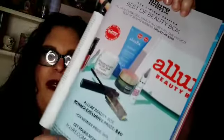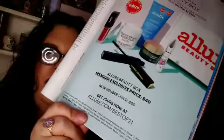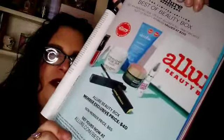All right. It says the limited edition Best of Beauty Box. Get an amazing deal on all six of Allure's all-time favorite Best of Beauty winners, valued at $210. It's the Allure Beauty Box, for members exclusive the price is $40, and for non-members the price is $64 or $65, and you can get yours now at Allure.com/bestof21. I can't even talk. And I'll show you, it's like the best of that they've picked. So that's something you may want to look into. Even if you're not a member, you can still get it. You're just going to pay a little bit more.